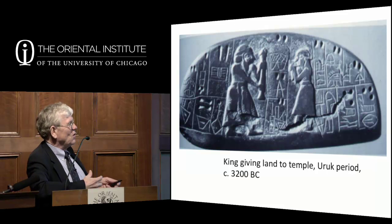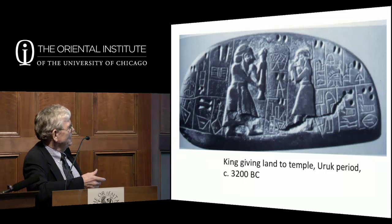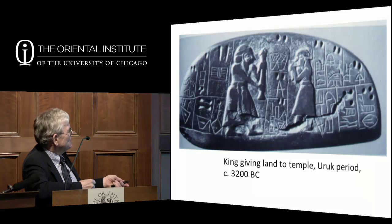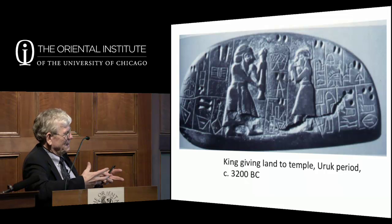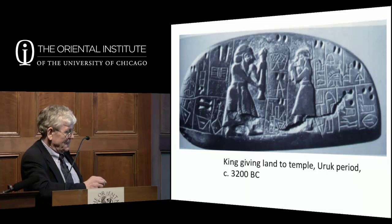Okay. Anyway, the kings also give land. This is a very early example. This dates from the Uruk period, from about 3200 BC, and it shows a king, that same figure with the beard that I showed you earlier. He's giving some sort of object, there's a lion head or bull head up here, and it looks like it's a pestle, something for pounding. And he's handing that over to this woman, and the inscription says that he is handing over land. The numbers are here. The numbers are also here. He's handing over land, so many acres of land, to this temple for its use, for its support through time. So they also do that.